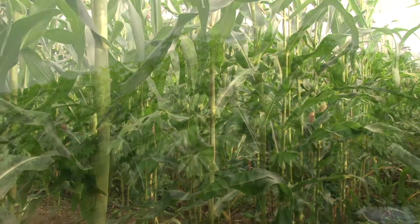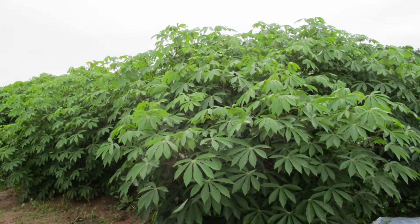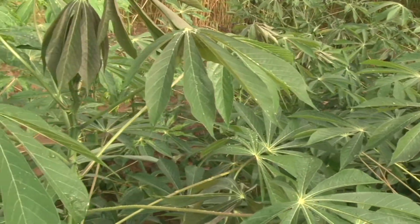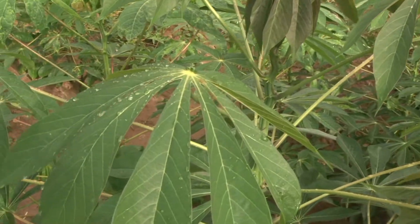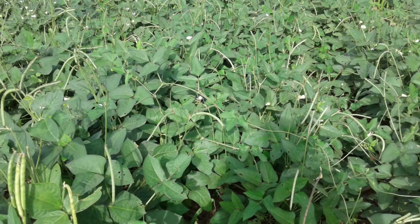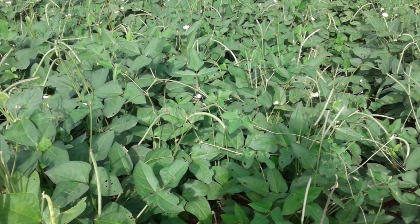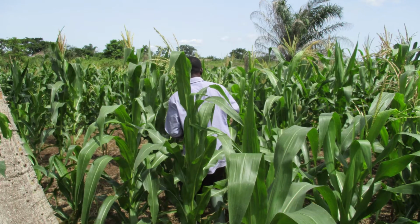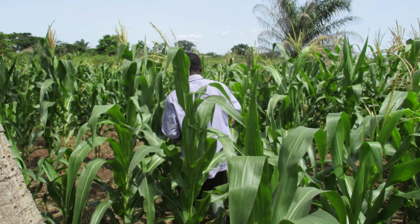Now the other one, which is cassava cowpea intercrop, is we do the cassava and the cowpea alongside. We intercrop it. The root takes a lot of nutrient from the soil. The cowpea is able to fix part of the nutrients back into the soil. And the other one, which is also maize cowpea intercrop, has the same relationship.